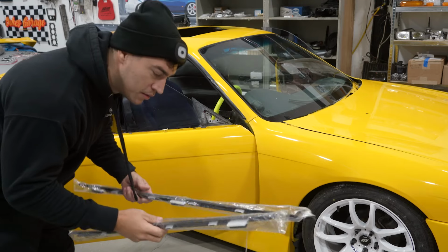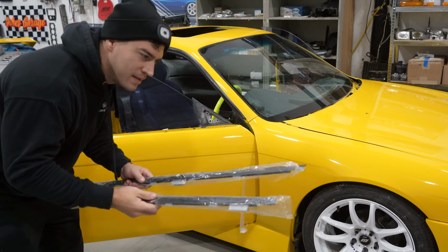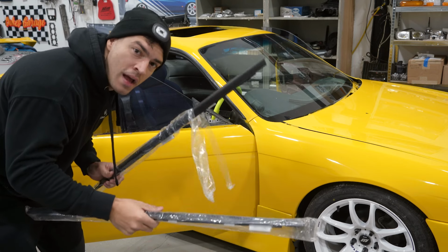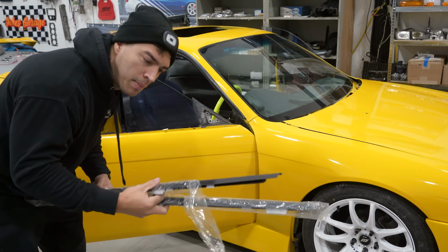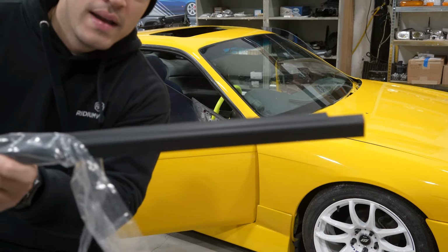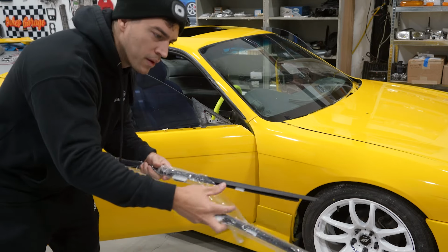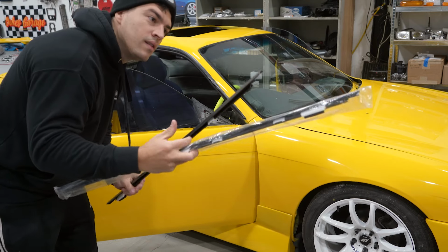Huge shout out to Cheng Shu. I don't know if it's her and her boyfriend who make these, but they did a really good job. I uploaded pictures on my Instagram and Facebook. These are discontinued moldings for the S14, and they replicated them, and look at the quality on this. Crazy. Fits perfect, OEM clips and everything. Shout out to them, literally $150, can't go wrong. So we're finally going to put on these brand new ones, and it should look so good.